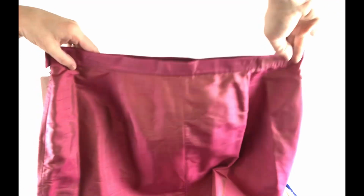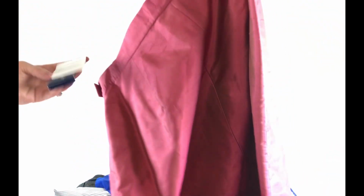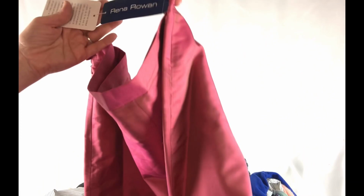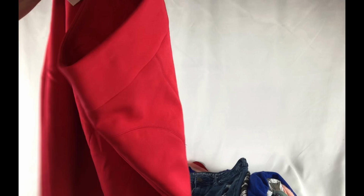Skirt. This is a pencil skirt. It's like a metallic type finish on there. Again, tags. This one is made by Rena Rowan. I thought that was cute. Absolute yes. This one, another pencil skirt. This one's from Express. I thought this was nice, of course. Too small for me. This was $59.90. And their prices are pretty high at this thrift store. This would have been $9.